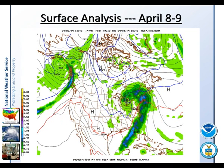As we go out to the middle of next week, this is the system we're going to have to watch real close because it is connected to the deep tropics. We hope this remains progressive, but it could be blocked, prolonging the precip. We'll look at that for next Tuesday and Wednesday.